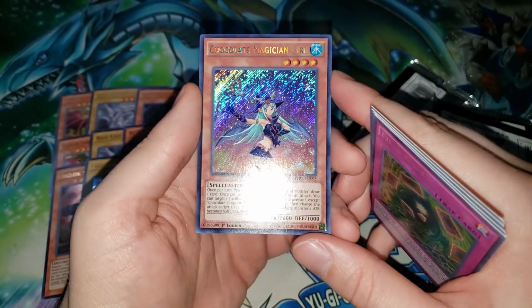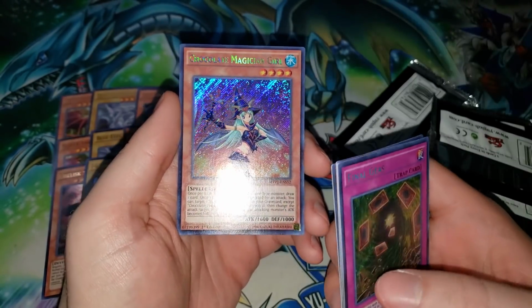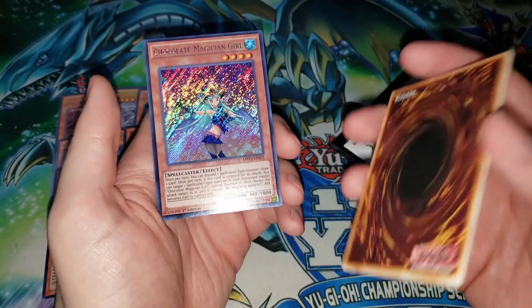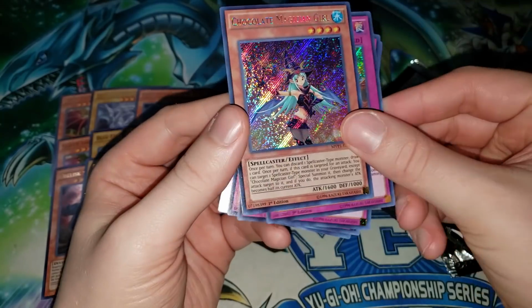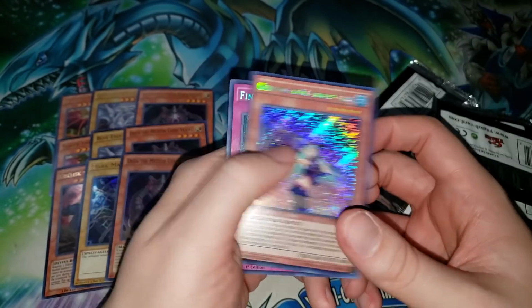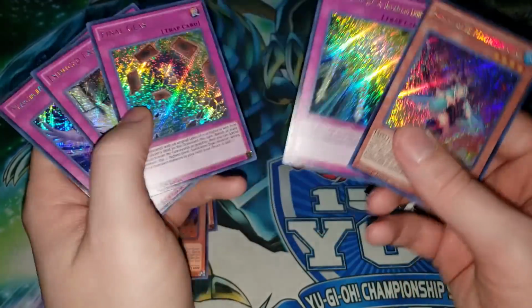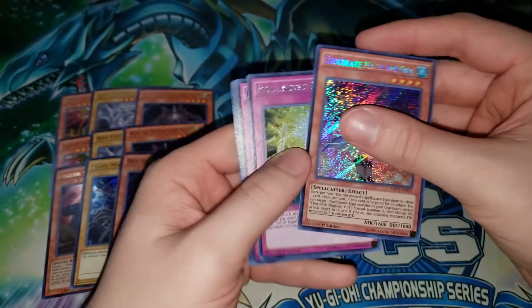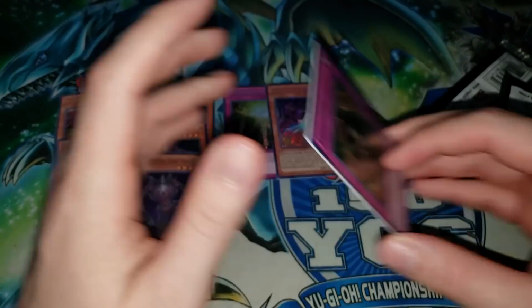Actually a pretty competitively viable card. You know what? This card actually has a chance of coming back, because it was competitively viable to make Bahamut Shark in Lightsworn decks. Being a spellcaster, it had a lot of synergy with the cards in that deck, being a level 4 Water monster. So now that Master Rule 5 is happening, Chocolate Magician Girl might actually end up being a pretty competitively viable card once again. We'll put those two in the cool pile.